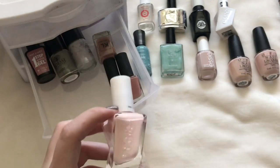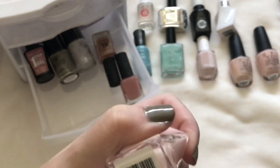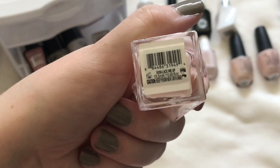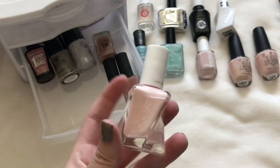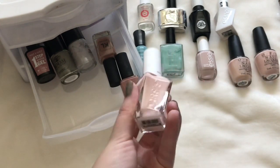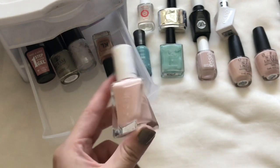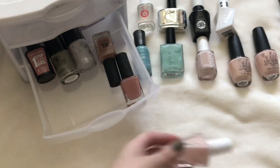Lastly, for my light pinks is the Essie Gel Couture Polish, and you're not going to be able to see it at all, but this is in the shade Lace Me Up, and this is just a really pretty ballerina pink color. It's very similar to Stop It, I'm Blushing over here, but this formula is insane. It's so good, and I want to get a bunch more of these Gel Couture polishes because I really like them.